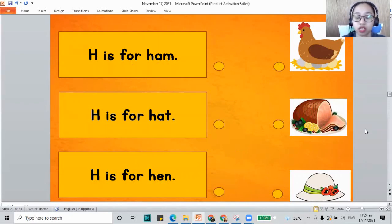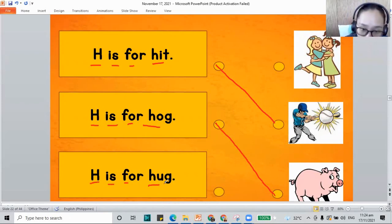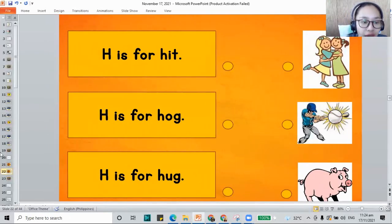What are the other set of words here? We have H is for hit. When you use the bat to hit the ball, you have the baseball game here. See? What else? H is for hog. A hog is also a pig. And the last one, H is for hug. You show your love by hugging people. Hug.